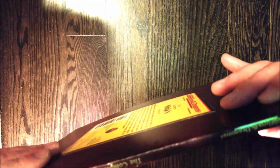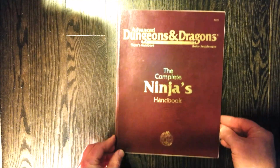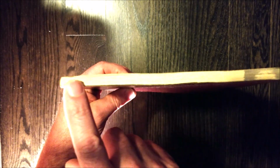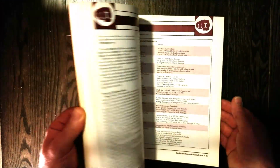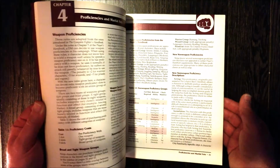And then also, you can see here I got this one as well, and that is the Complete Ninja's Handbook. So really nice there. Again, this one's probably not in the better shape of them. It's hard to tell in this lighting because it's already yellowed lighting anyways, but it has a little bit of yellowing to the pages, but hey, I'm not really going to complain about that. It is still in wonderful shape. So really nice right there.